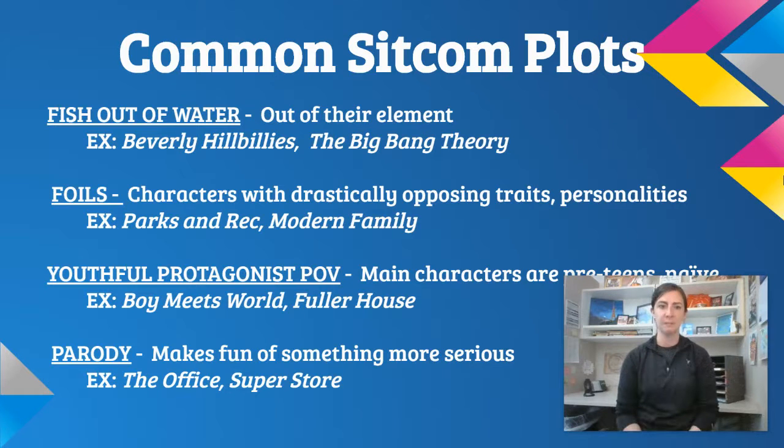Foils is another common plot that we see, and this is where characters dramatically oppose each other. They have opposing personalities. In Parks and Rec, we see this between a couple characters. My favorite is Leslie Knope, who's really enthusiastic and optimistic. Her foil is often anti-government and kind of gruff and rough around the edges. Ron Swanson would be her foil or her opposite.